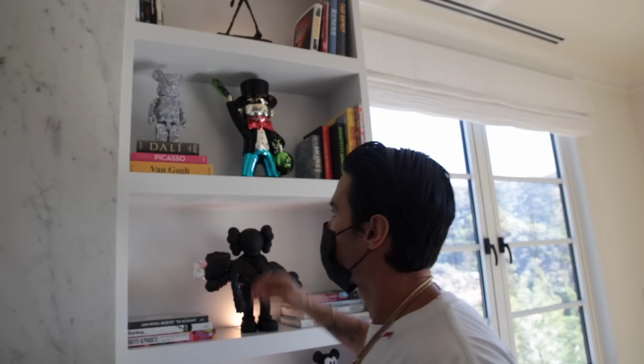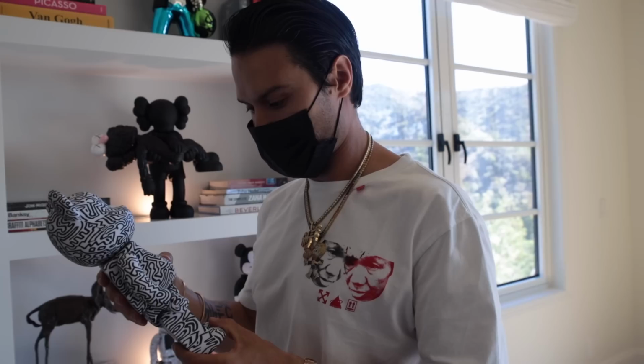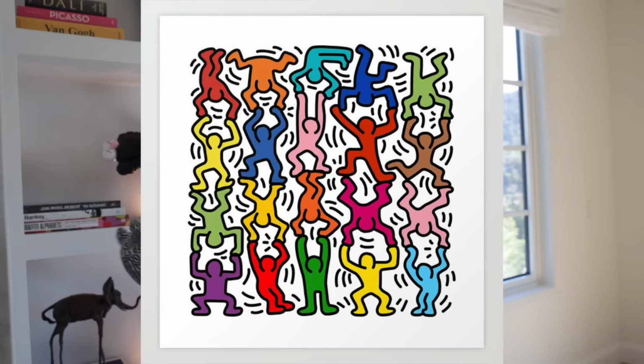Then we have up here a Keith Haring Medicom. These are just little toys. They're fun. Keith Haring's one of my favorite artists. He was an amazing graffiti artist, street artist, and gallery artist. Then we have one of my little sculptures up here.